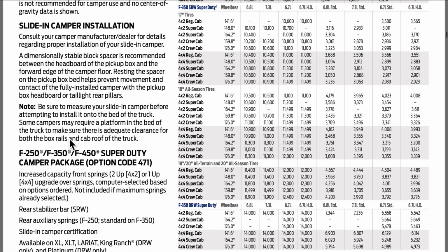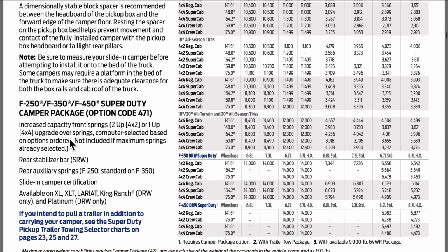Just be sure to pause it. But this is just good stuff to have if you do plan on getting a bed camper.